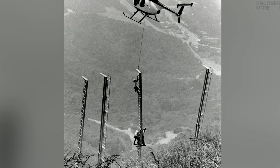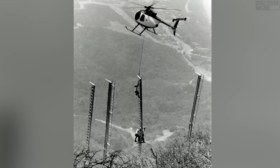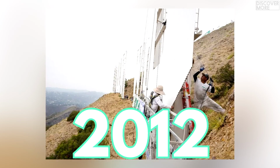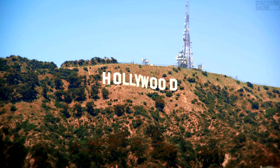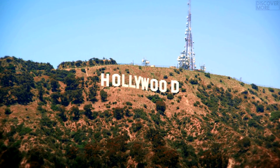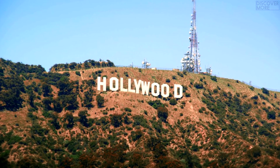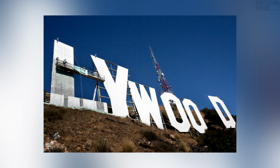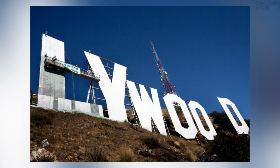After the rebuilding of the sign in the late 1970s, the last time any work was completed on the sign was in 2012 when the sign was repainted. The Hollywood Sign Trust is responsible for maintaining the sign, and for the sign's 100th birthday, the trust has announced that restoration work will be done on the sign to repaint the sign and to clean soil from the sign, which can lead to rust if not removed.